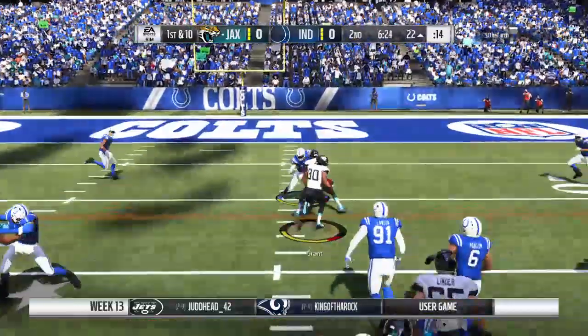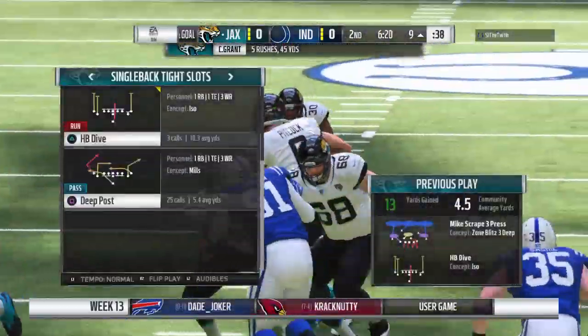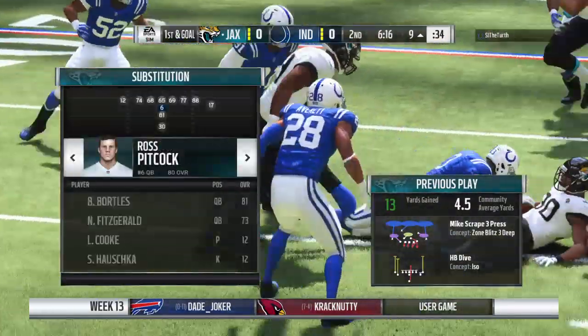And they'll run it here. Open space inside the 10. And finally down at the 9-yard line. Another nice gain, 13 yards that time, and another first down.